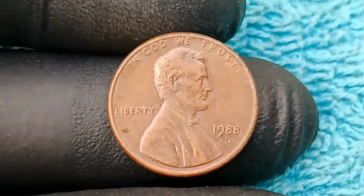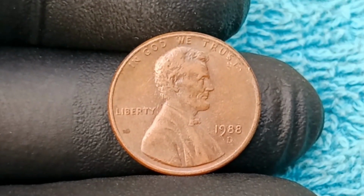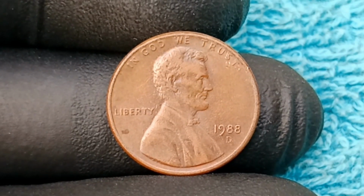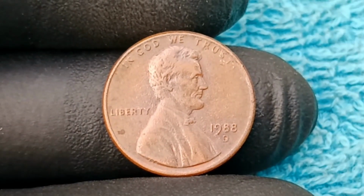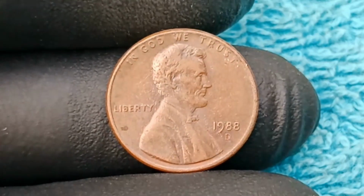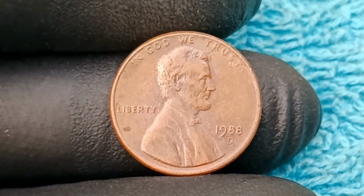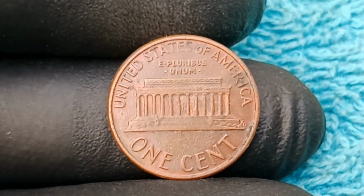The historical context adds another layer of importance. The late 1980s were a time of evolving mint technology, with improvements in die design and automated striking, yet still reliant on human oversight, making transitional mistakes possible. The 1988 penny captures that fleeting moment between manual craftsmanship and computerized precision, preserving the fingerprints of human imperfection in metal.